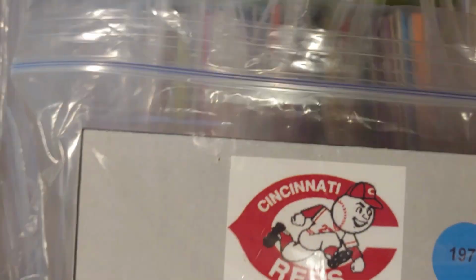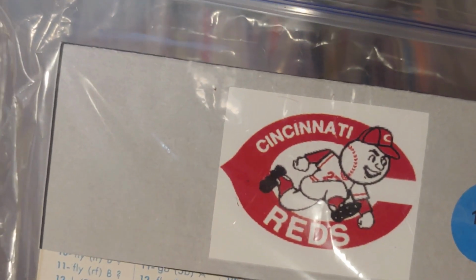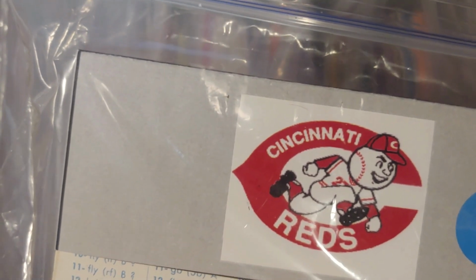Speaking of that, let's take a look at your world champion Cincinnati Reds. And look at what's available in a year they went to a World Series. Oh, the Reds have the Hall of Famer protection. They have Bench, Perez, Rose, and Bobby Tolan. Oh my goodness. It's a good thing there's 4 years to pick from.